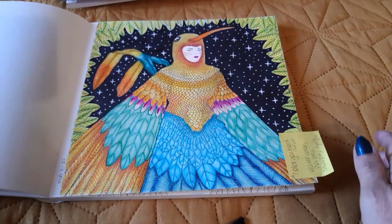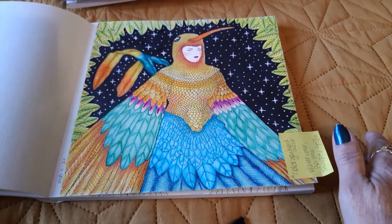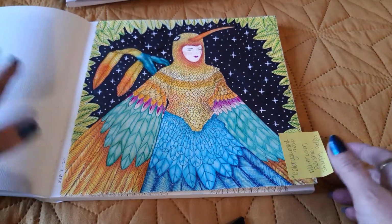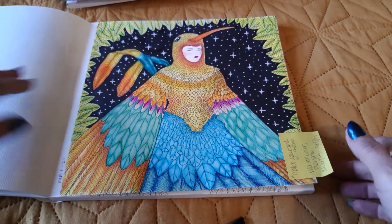watercolor book. Sorry, Annie. My dog is not feeling well. She's sitting to the left of me. She just threw up everywhere. So I'm going to try not to be too loud and irritate her.